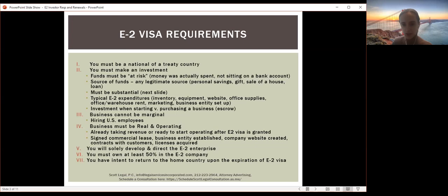Here it's important to mention that, for example, if you prepay the rent for 6 or 12 months or even more, we could include all that money you prepay in advance. So this is good if you need to increase the investment amount, you can just prepay the rent for some period of time. Any money you spend on marketing, we could include as part of the E-2 investment, or any money you spend to set up the business entity, or pay to business attorneys to set up the entity for you.